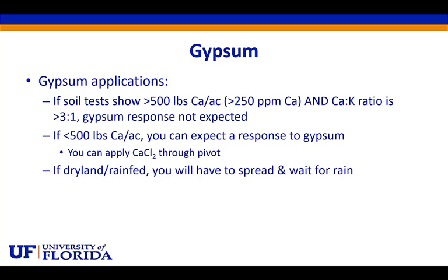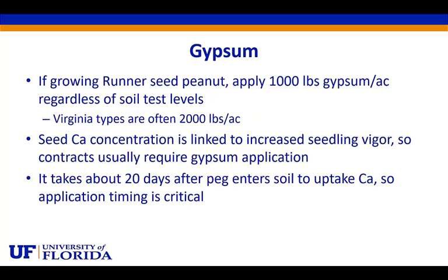What does that mean for you? That means sometimes it seems like every other year we tend to be getting rained out when we want to apply our gypsum. In those cases, what I would do is I would target those fields that have less than 500 pounds of calcium and try to get your gypsum out on those fields first. And if you get rained out, then the other fields may have sufficient soil calcium that you may not expect a response to gypsum application. Now, if you've got a pivot, you can go ahead and apply calcium chloride through the pivot. But if you're rain-fed, you really don't have much option but just to go ahead and spread and then wait for the rain to water it in.